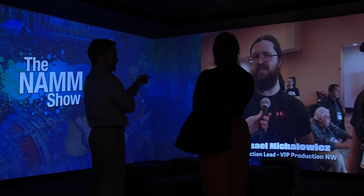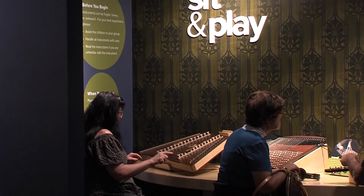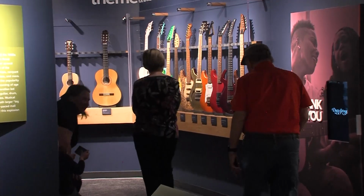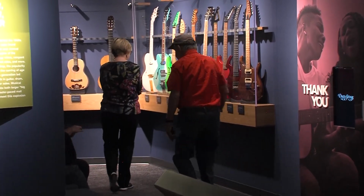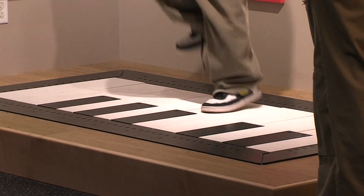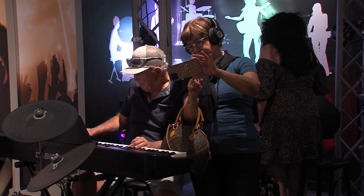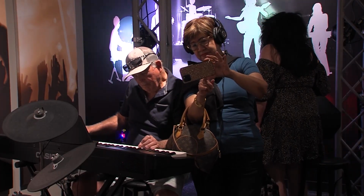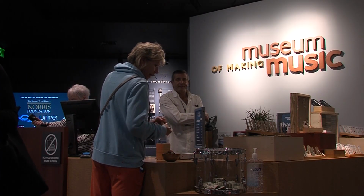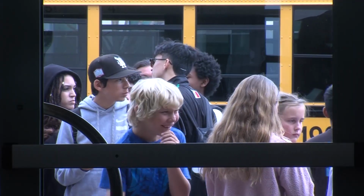BJ Morgan with the museum says music has evolved from our grandparents' age, but it's still cross-generational, and here age doesn't matter. Every generation has something they do gravitate towards, but even in those generations, you still have a whole variety. And so our goal is to make sure we're trying to offer as much as we can, no matter what your interests are. Through donations and grants, the Museum of Making Music is able to offer subsidized school field trips in hopes of inspiring the next line of musicians.